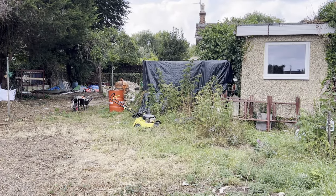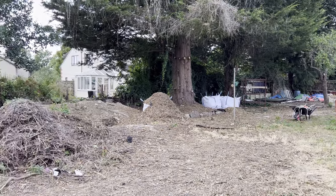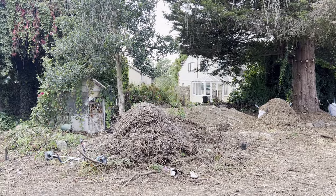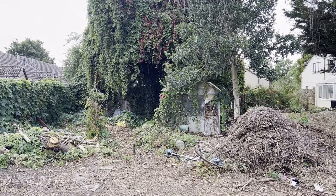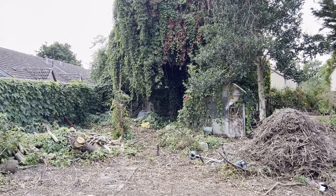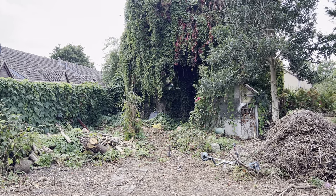Yeah, so in the previous video, we cleared this area, me and my son William. It was an incredible job. I'll put a link to it. But this is the area that we didn't get around to. So you can see there's a greenhouse there. You can see there's some more ivy and stuff to be removed. So that's what I'll get on with today.